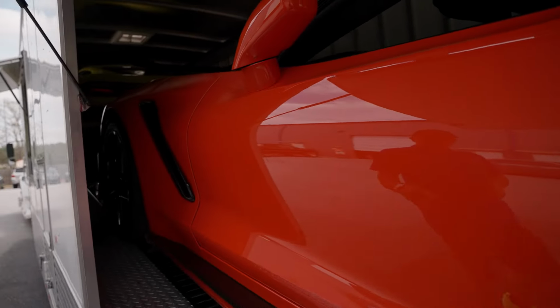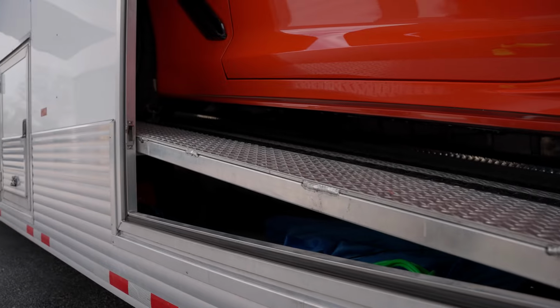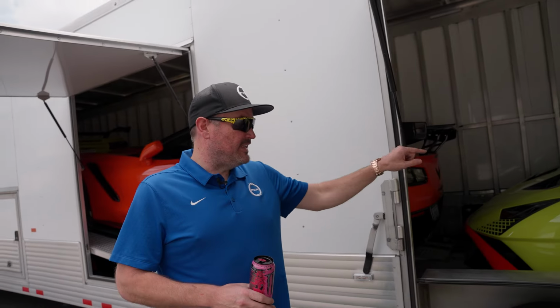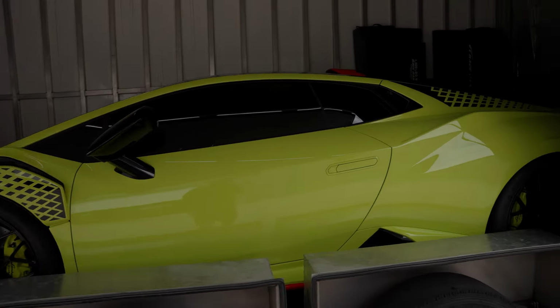We got the ZR1 here in the middle. You can't really see it, but underneath the ZR1, we got plenty of storage. That's where our tents and extra tires are, and wheels and all other kind of stuff under there. And last, but definitely not least, you see it, the STO. The 172 mile an hour STO on the back stretch, which is moving for me.